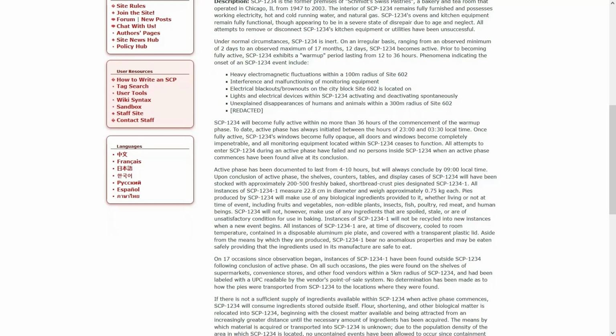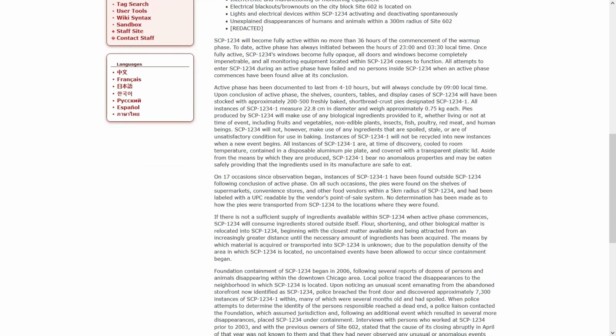On an irregular basis, ranging from an observed minimum of 2 days to an observed maximum of 17 months, 12 days, 1234 becomes active. Prior to becoming fully active, it exhibits a warm-up period lasting 12 to 36 hours. Phenomena indicating the onset of an event include heavy electromagnetic fluctuations within a 100-meter radius of Site 602, interference and malfunctioning of monitoring equipment, electrical blackouts or brownouts on the city block 602 is located on, lights and electrical devices within 1234 activating and deactivating spontaneously, unexplained disappearances of humans and animals within a 300-meter radius of 602, and redacted. It will become fully active within no more than 36 hours of the commencement of the warm-up phase.